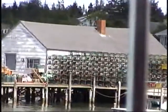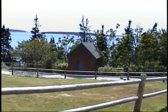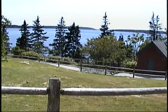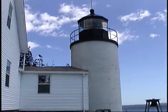We're now at the southernmost tip of Mount Desert Island, walking down toward a lighthouse. Always trying to get parking. And here it is, built in 1858.